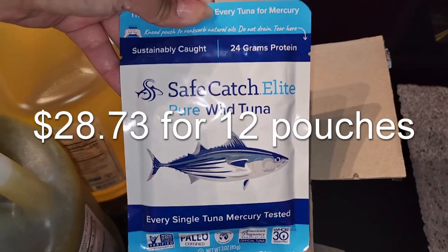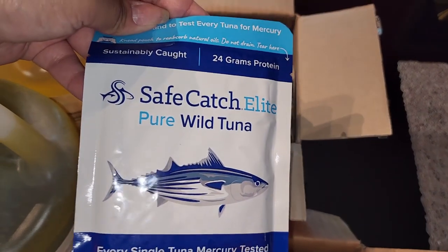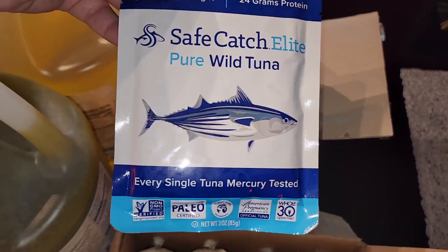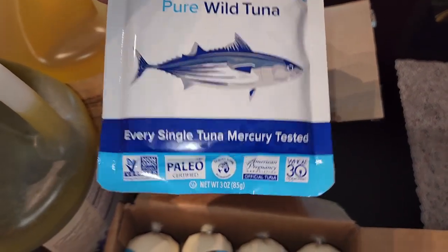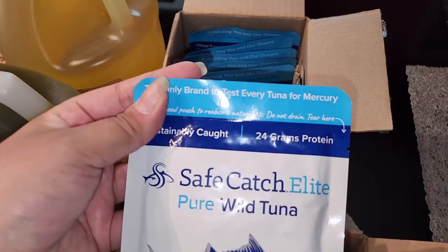Another repurchase is some tuna. They didn't have the cans of tuna in stock. I bought this in bulk because I do like tuna fish, and it's just the easy quick lunch or snack if you're on the go or on the move, or you don't have time to make a whole meal. It's easy to grab one of these, and it's actually more convenient for me. Like, I don't have to worry about having a can opener.